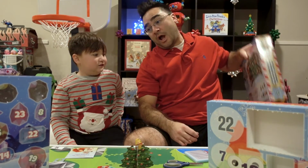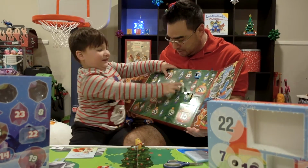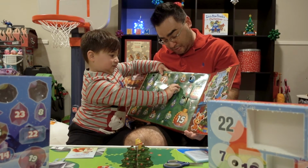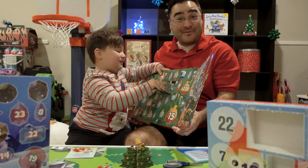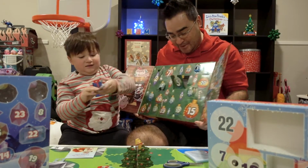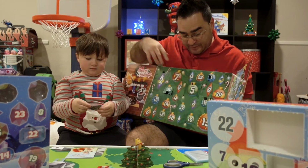Last Pokemon, and final one. Yeah, our last and final one for December 5th. And right here, a big one right in the middle. Oh, that's the top of our tree. So that's cool. We finally have received the top of our tree.